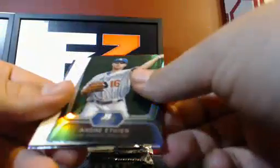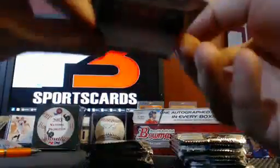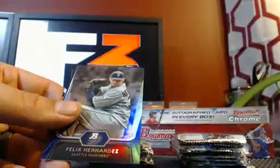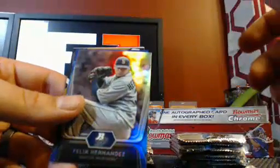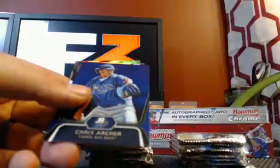Dan Uggla, Robbie Erlin, Andre Ethier, Emerald, Dummy, Cliff Lee, David Freese. And this 2012 Bowman Chrome, you guys, once you get your base and stuff, you have to check it out. There are some variations that are worth some good money, and I don't have them on my list right now. The only one I know for sure is the... Mikie Franco, Nelson Cruz, Felix Hernandez, Chris Archer.